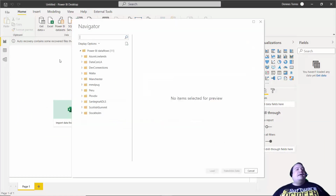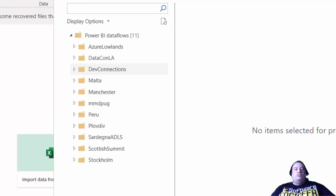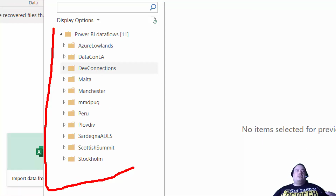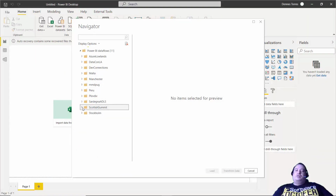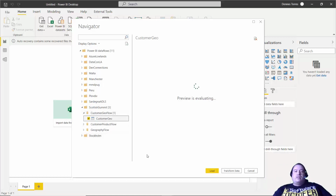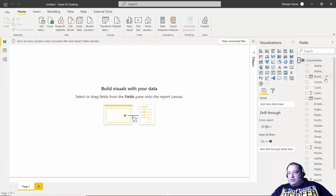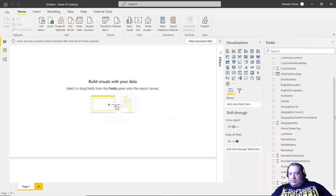Connecting. Again, it's showing me all the workspaces that I have. It means all the departments of the company, all the branches of the company to which I have access. So I can get information from different places in the company. But here I'll get only the customer data flow. Only that loads the data. And I have here the table customer.